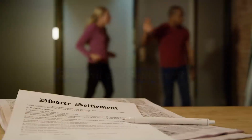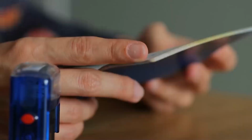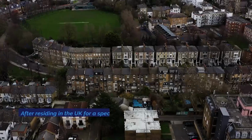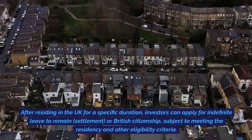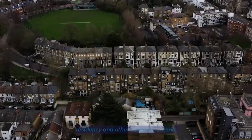Renewal and settlement. The initial visa is granted for a period of 3 years and 4 months. Applicants can apply to extend this visa for an additional 2 years. After residing in the UK for a specific duration, investors can apply for indefinite leave to remain, settlement, or British citizenship, subject to meeting the residency and other eligibility criteria.